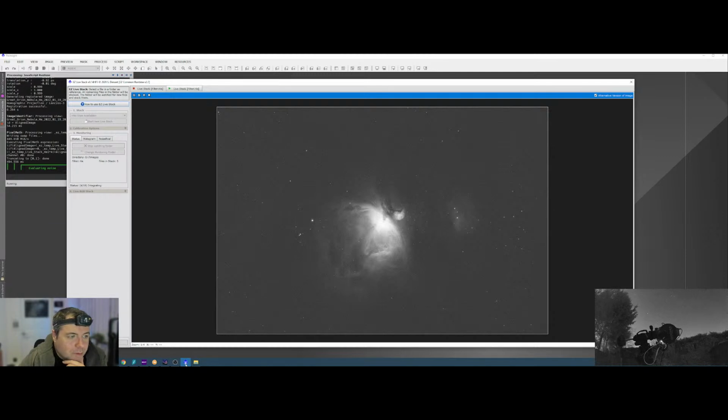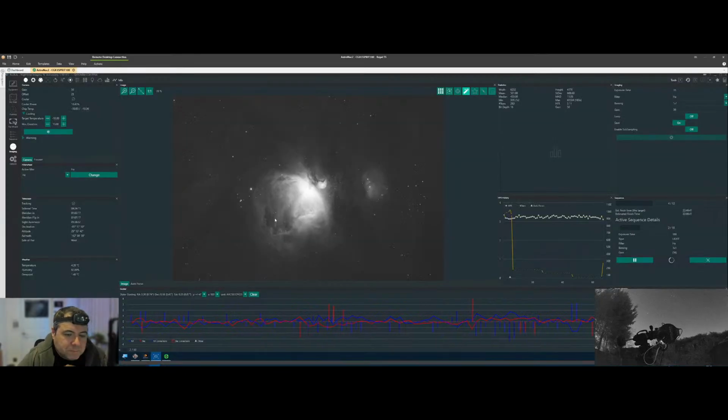Still looks quite blown out. I'm not sure what the O3 and the S2 data is going to look like for Orion. I've never imaged it in narrowband before.